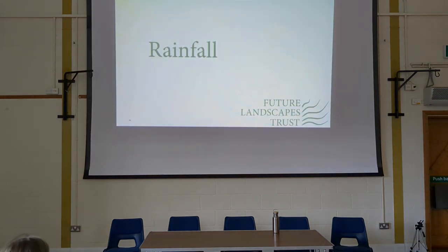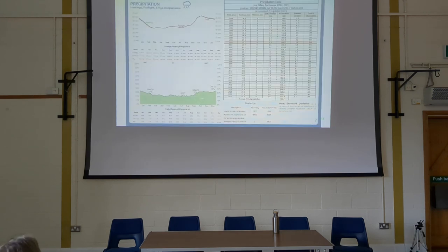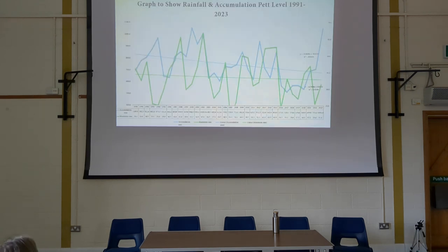So, first of all, we've already analysed the rainfall, lots of data, and we've put that into a graph, and the strange thing is, you think we're getting more rain, but we're not. That's really odd, isn't it? We're not getting more rain. The rainfall for the valley has actually gone down since 1990. And if you look at the statistics, it's statistically significant that it's going down. So we're actually getting less rainfall.